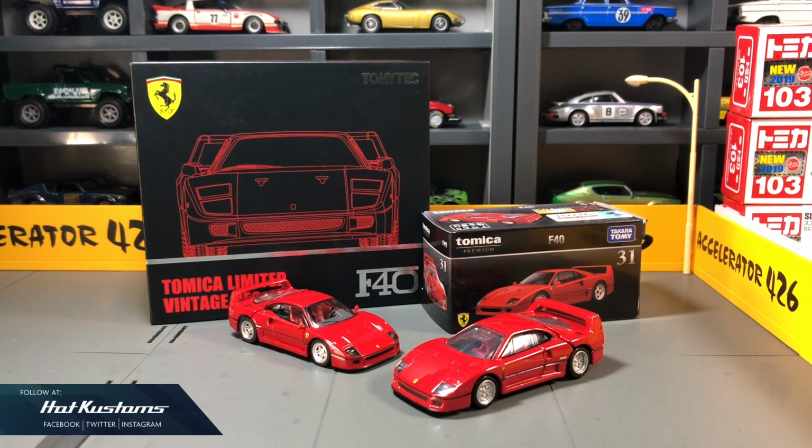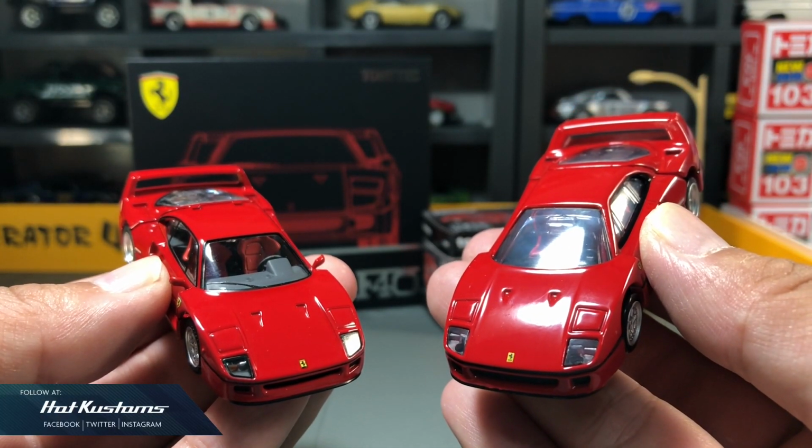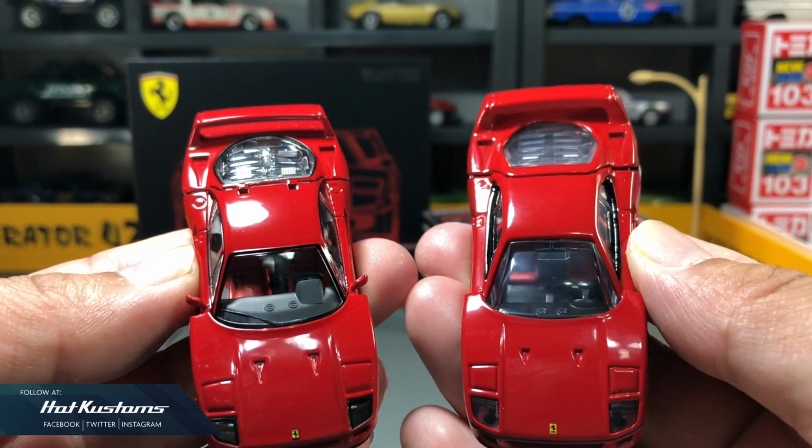Today's comparison is the latest release Tomica Premium versus the TLV Ferrari F40. I consider this Premium F40 as one of the best castings for 2019, and on first look, most of us can't differentiate between the Premium and also the TLV.